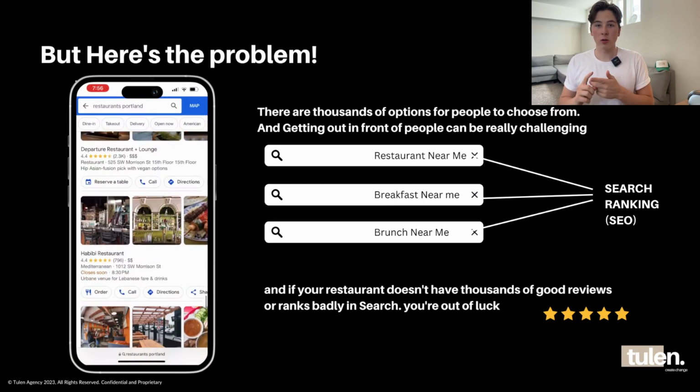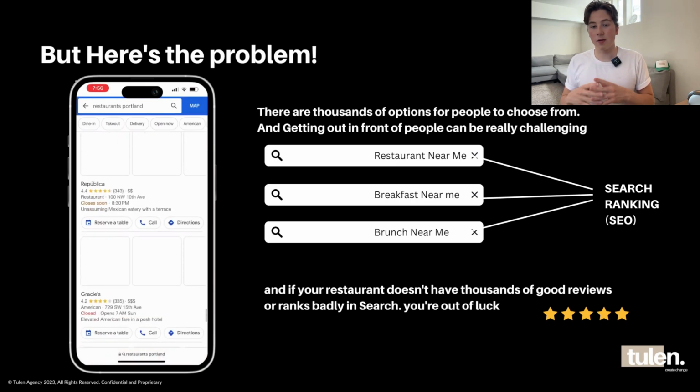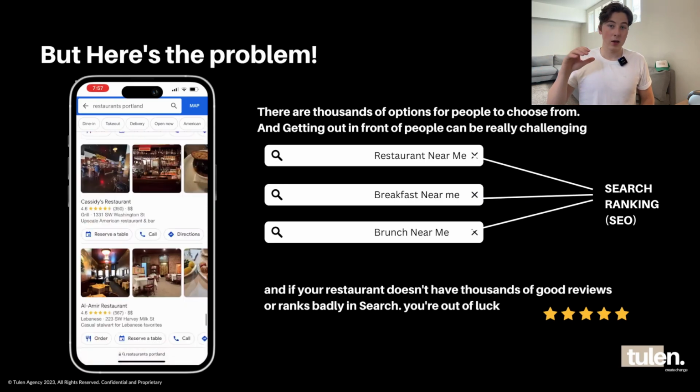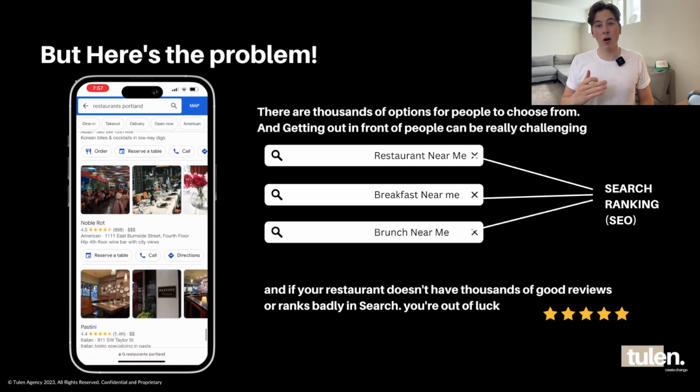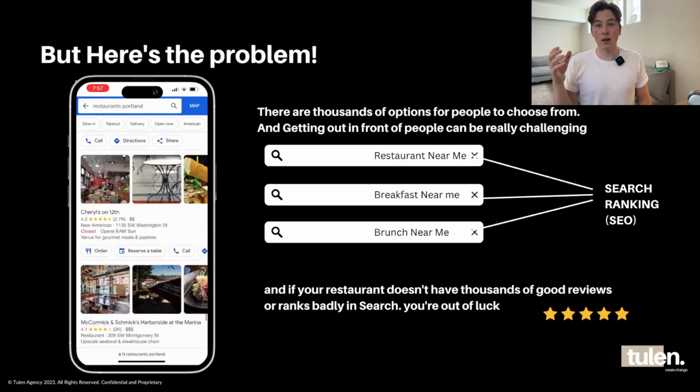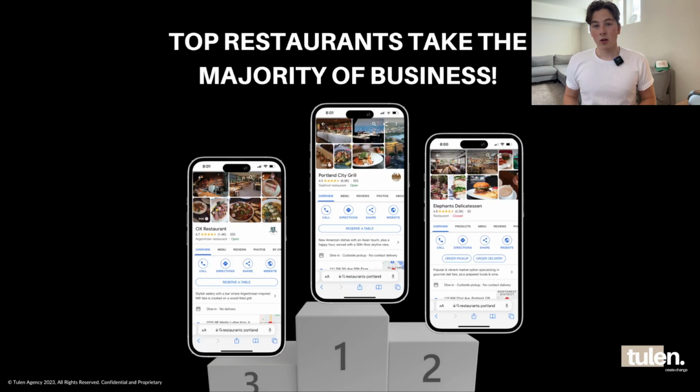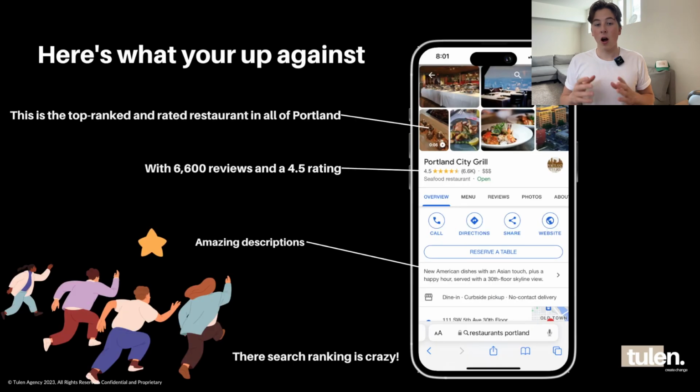You have multiple keywords that you have to rank for, and if your restaurant doesn't have thousands of Google reviews or ranks badly in search, what happens is that you are automatically put to the bottom of the barrel. And that really sucks because the majority of foot traffic online isn't seeing your restaurant. Top restaurants take a majority of the business. The top restaurant in Portland has around 6,600 Google reviews, amazing descriptions, great search ranking, and shows up anytime somebody searches for any type of restaurant in Portland. Portland City Grill will come up first.